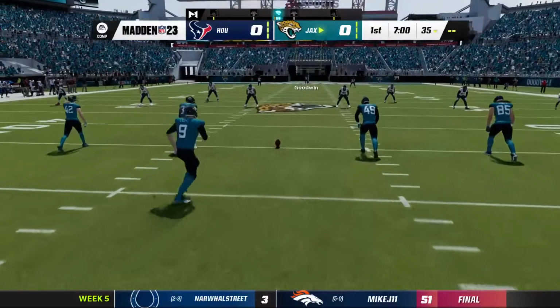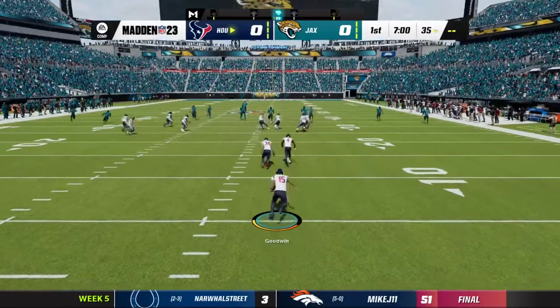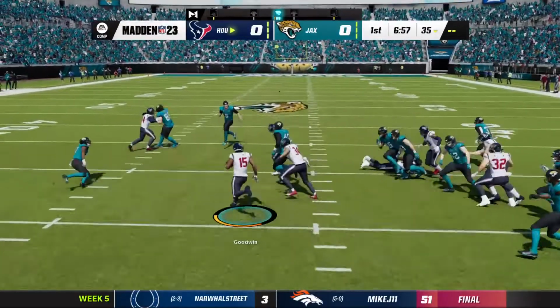First quarter of the season already in the rearview mirror, and off we go in Week 5 on EA Sports. This one fielded at the 5.